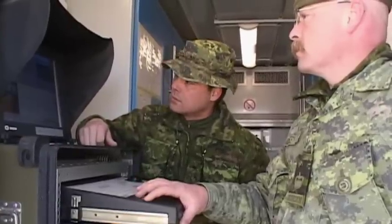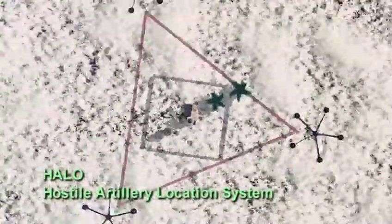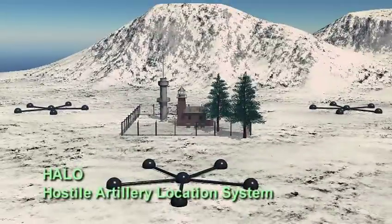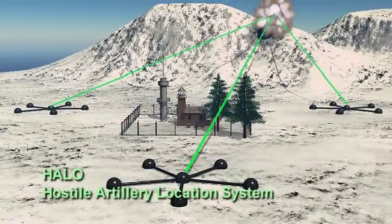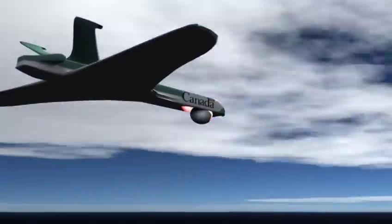We are deploying systems to Afghanistan, and one of them is the Hostile Artillery Locator, we call it HALO. Another one is the Lightweight Countermortar Radar, we call it the LCMR. And the other one is the Skylark, which is a mini unmanned aircraft. Those systems will be used as part of an integrated force protection structure. The UAV, the unmanned aircraft, is a bit different in that we can actually go out seeking things. But the weapon locating radar and the HALO, the acoustic system, will be there to detect people shooting against us. We'll be able to tell where they've shot from, and we'll be able to take appropriate actions after that.